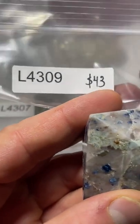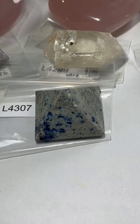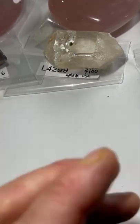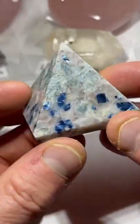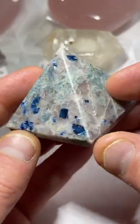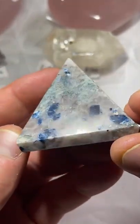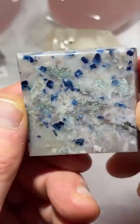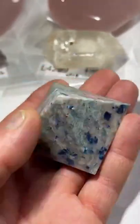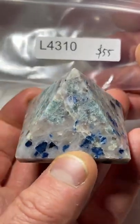4309, My Little Piece of Home, is the first one on that. Liam, I did see you. We got four more to go. And there's other ones if we have to go back and get some more somewhere. I made a bunch of them, but here you go. Here's another one. This one's a little bit taller. It's got really nice lazulite crystals, a huge band of kyanite right there. And there's definitely pyrite mixed in there if you get the light on it right, and there's some crystals on the bottom. A little bit bigger than the other ones. That one's $55.